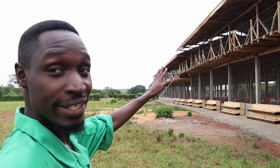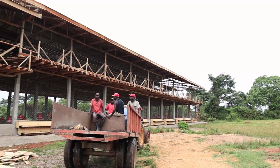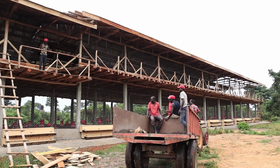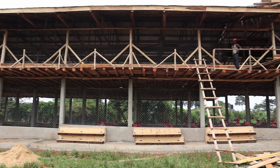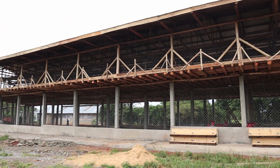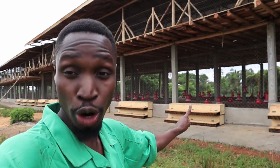So over here, you guys can see that our structure is literally almost complete. Almost complete, not very complete, but we've done the very best to get as ready as possible. You can see that the top floor, they are trying to put a balcony for the guys who will be walking around to make sure that they don't fall. And then the bottom floor, most of the work has been done, yeah?